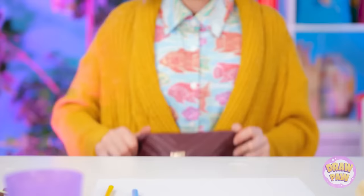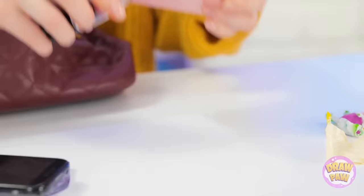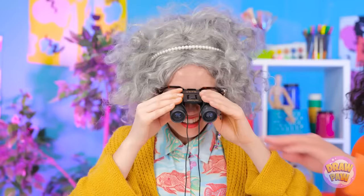Maybe there's something in my bag I can use. I always keep these things for emergencies. You never know when you'll need them. Time for a closer look. Granny, this might help. Oh, thanks, dear. I better get on with this.